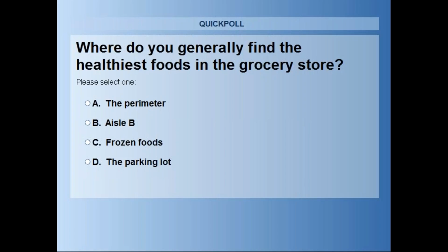So far, about two-thirds of you have voted. I bet some of y'all have heard about this one before. Just a little bit more time and then we will close out this poll. All righty. Poll's closing. So 88% of you said A, the perimeter, and 13% of you said C, frozen foods.